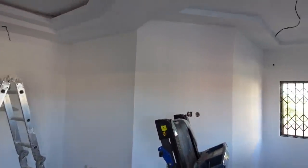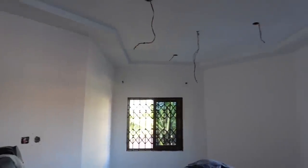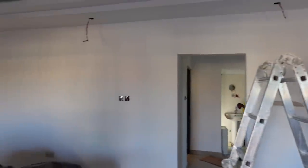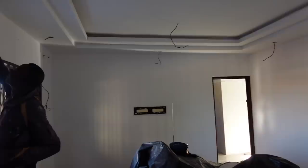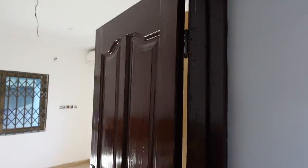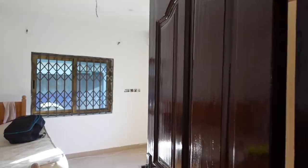Brand new now. Look, now that all the walls are painted, it looks so nice. The painters did such a good job. I changed the color of these doors, it looks much better. And this is Gideon, the POP expert.